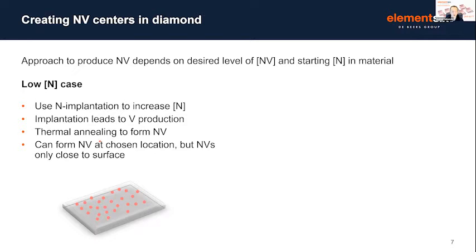So with this technology, we can form NVs at chosen locations, but the NVs are only found close to the surface. Ultimately, an implanted nitrogen atom can only penetrate so deeply into a diamond substrate. So that's the low nitrogen case.